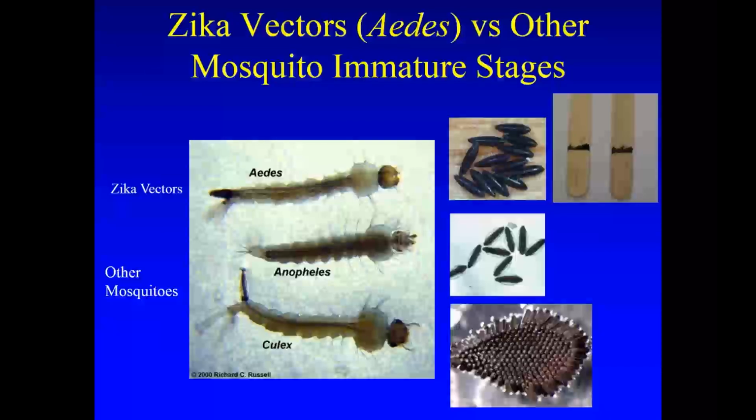Now, the Zika vectors are, like I said, the Aedes. I have one up top there. That would be an Aedes. And you can see that up on the upper left-hand side is the siphon. It's a barrel-shaped siphon compared to an Anopheles mosquito in the middle that doesn't have a siphon, and compared to a Culex mosquito that has a longer, narrower siphon.